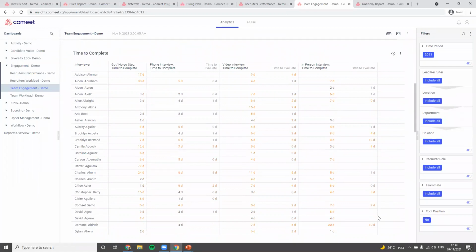We next have three different tables. These take the numbers that we saw in the recruiter's performance, but break it down a little bit more and give us a more detailed outlook. The first table is the time to complete. We're looking at how long it took each teammate to complete the steps that they were in charge of. Again, these are averages and they include all the steps completed by those teammates. Here we're also breaking it down by the different types of interviews. We're looking separately at phone interviews, video interviews, and in-person interviews. We can see how long it's taking to complete that step.